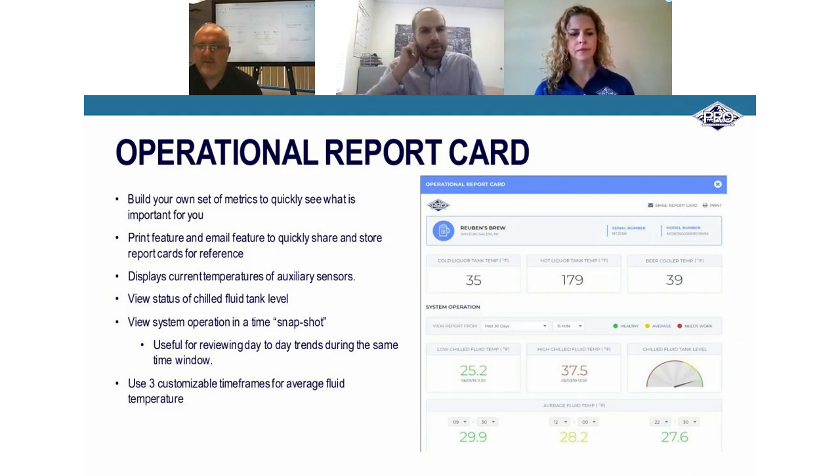How's my system doing? Is everything green? Do I have some red? Why? Hey, why did I get to 37 in this example? Why did I get to 37.5 degrees on that day? And maybe I'm going to pull those records and take a look and say, maybe were we crashing? Were we doing a two-stage heat exchanger? Maybe the well water side on my heat exchanger wasn't doing so hot. Maybe my cold liquor tank got a little warm. What was going on right there? And you could start trending those.